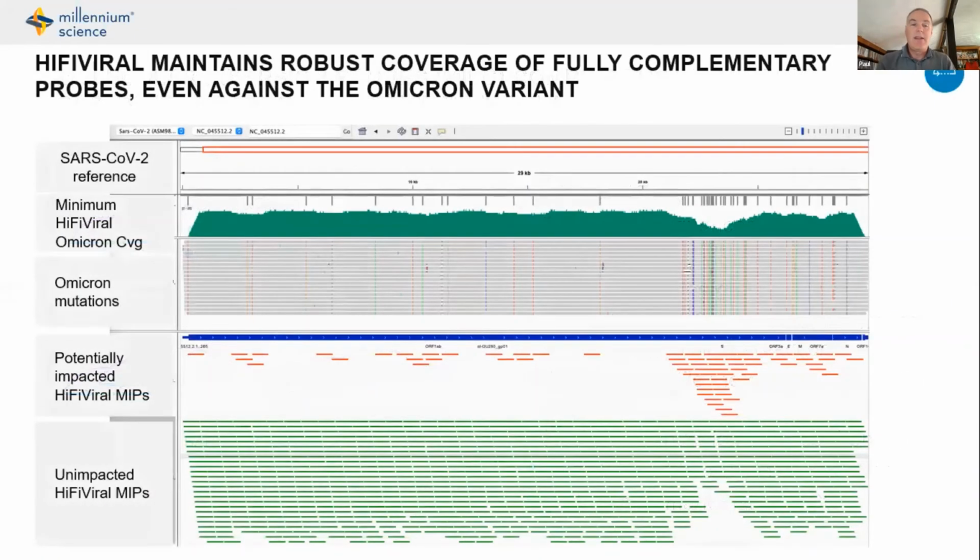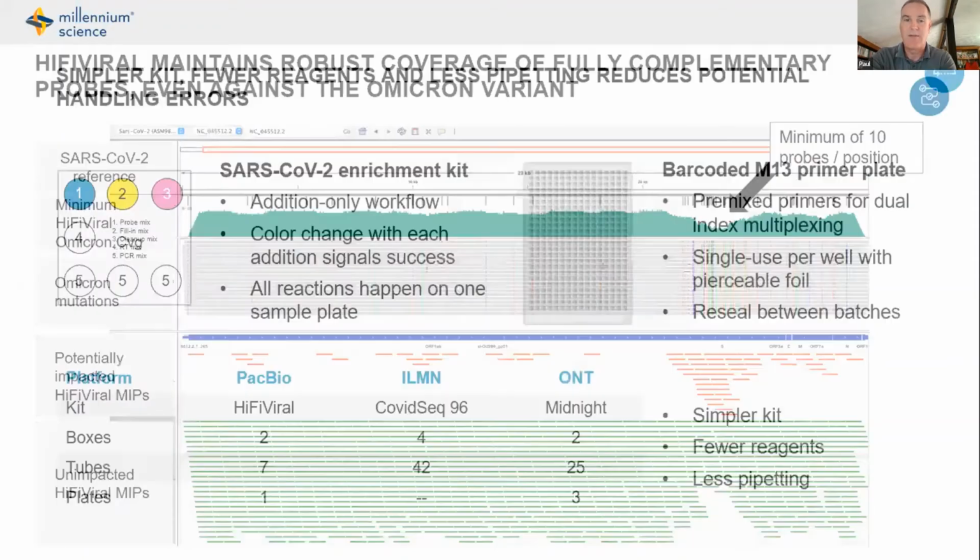So as we can see here, if you take the existing SARS-CoV reference at the top against the new Omicron variant, you see this kind of 22-fold coverage across the entire genome here, except in the spike protein where all the mutations exist for Omicron. But even then, we still end up with a minimum of 10 probes at each position. So it really is giving you confidence that you're going to get good sequence data from here.